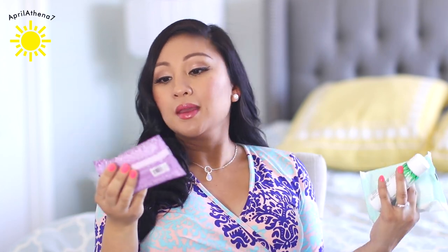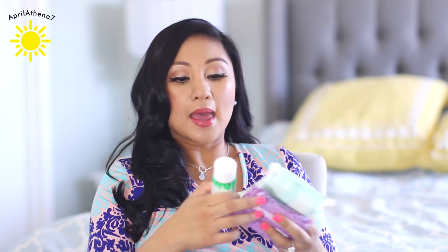And I got this. It was a PR sample from Tarte. It's called Fresh Eyes and it removes waterproof eye makeup. And then I also have this 3-in-1 facial towelette from Honest Company. And then I bought this at CVS, Not Your Mother's Clean Freak Refreshing Dry Shampoo.